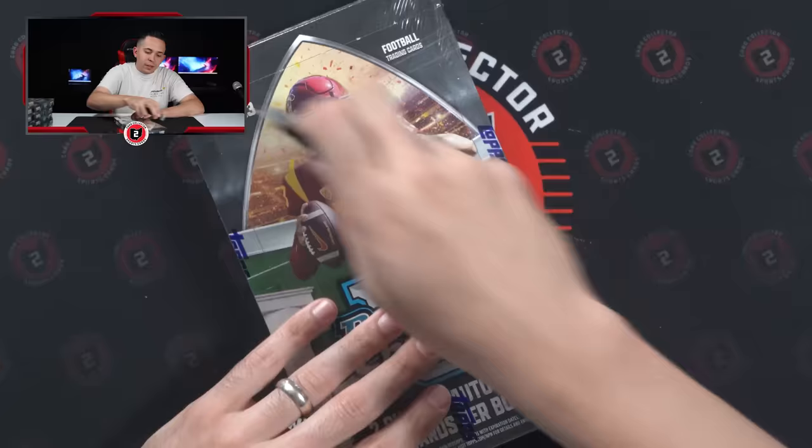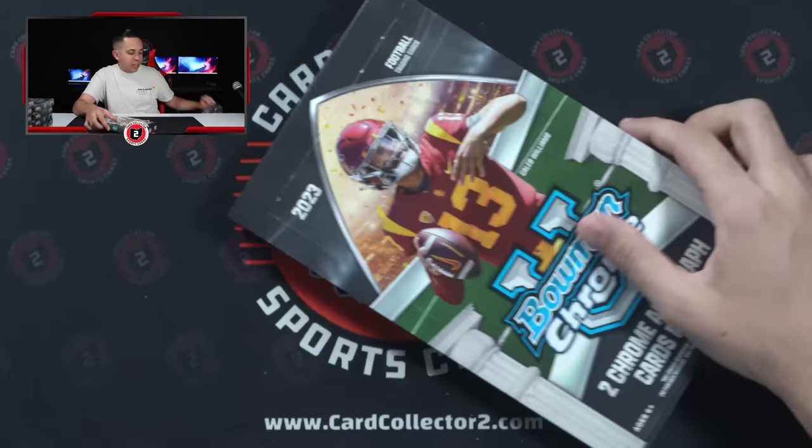So, should be a lot of fun. I'm really, really looking forward to this. We've got 12 boxes, a whole fresh case. So, let's see what these look like. Our first look at 2023 Bowman Chrome University. Man, I have been eager to rip this for some time.